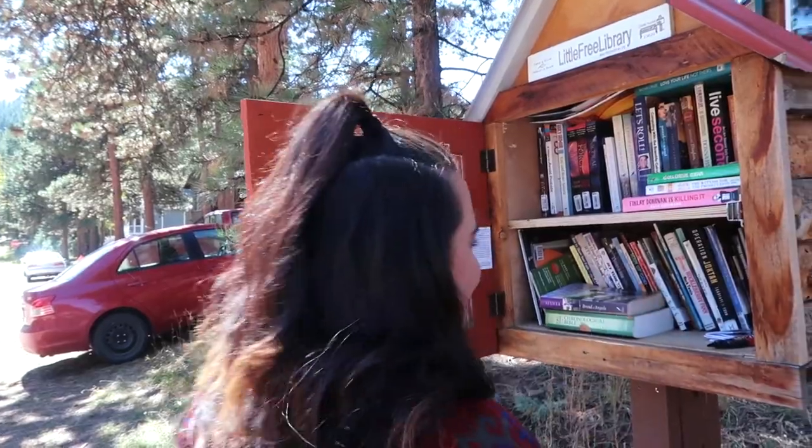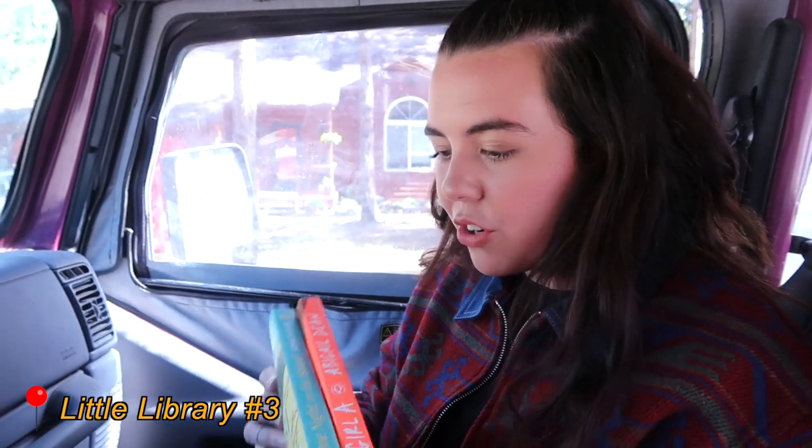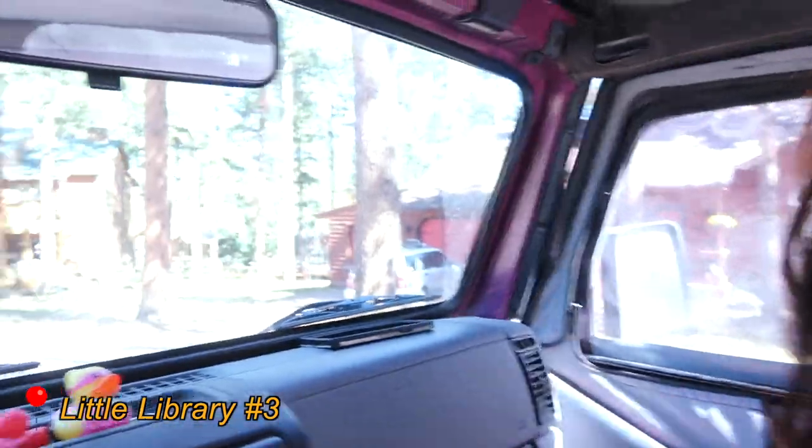Notebooks here. All right, now we are here at this cute little red one, and I think I'm gonna donate Girl A and One Night in the Island because these both give off that like cabin feel, and right now we're in some log cabin area, so these are what we're gonna donate. City of Darkness.